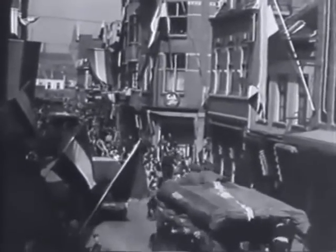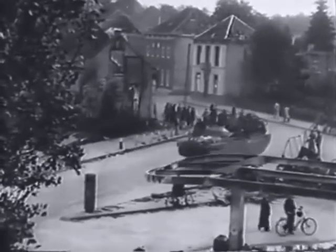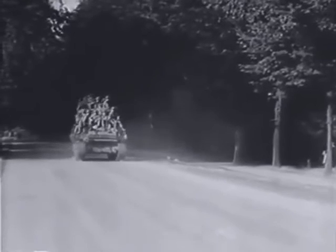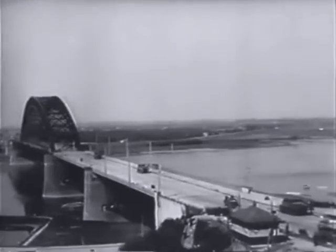Entering Eindhoven, where they pick up some of the American troops, the British push on northward toward Nijmegen. They cover the 33 miles in 5 hours and reach the outskirts of Nijmegen at 1200 hours on the 19th. The important bridge across the Vaal River was kept intact.